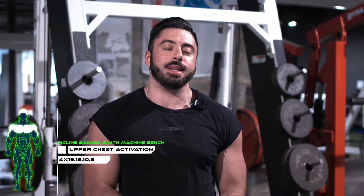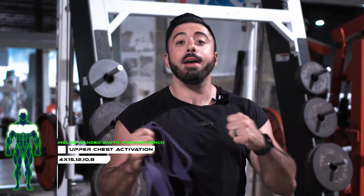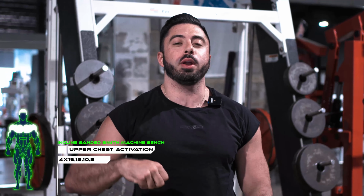With bands, it's gonna take the weight off at the bottom. As we push further up, the heavier it's gonna get. It's gonna give us a little bit more of that mind-body connection for our chest. It's gonna take our shoulders out of it a little bit, which is what we want. We don't want our shoulders taking over. We also wanna load up our shoulders.